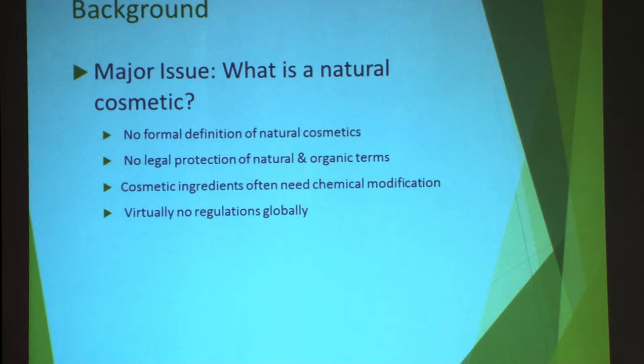So a bit of background. The major issue here is, how do we define what a natural cosmetic is? There are no formal definitions, so you can feel free to make up your own one if you want to. There's no legal protection of the term natural and organic.